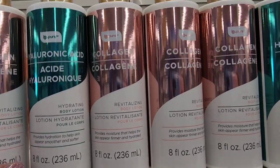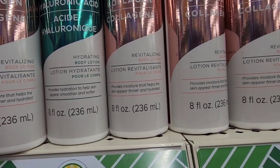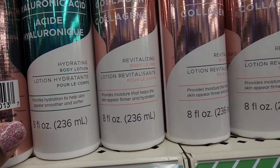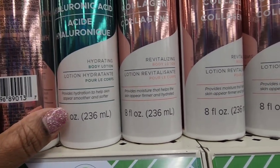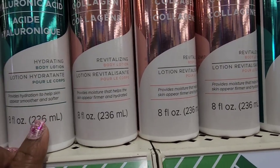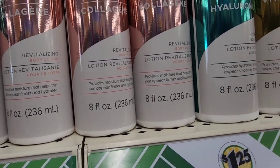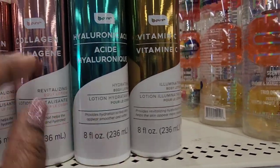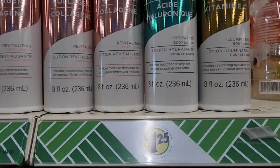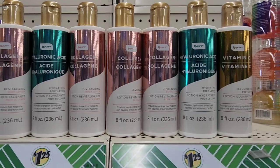I have the Collagen Revitalizing Body Lotion. Provides moisture that helps the skin appear firmer and hydrated. And it is a Greenbrier product. Say hello to the appearance of dry skin. Then we got the Hyaluronic Acid Body Lotion here. Provides hydration to help skin appear smoother and softer. And we also have the Vitamin C Illuminating Body Lotion. So these look promising, so we'll give them a shot and see how it does.